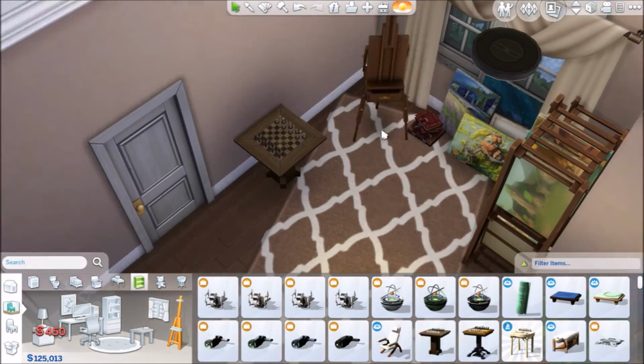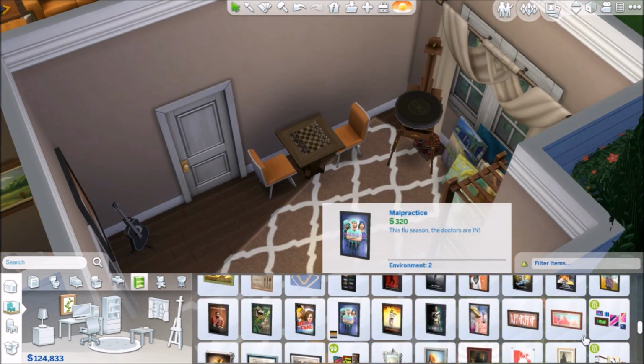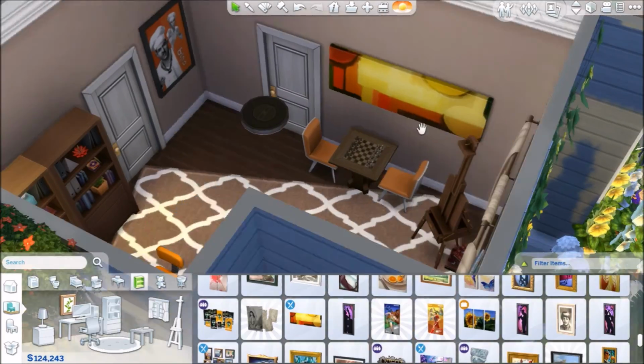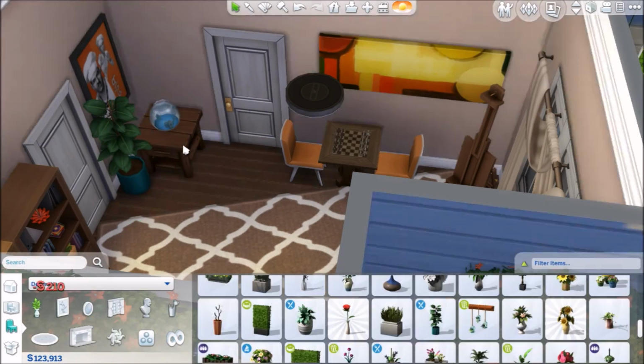So I'm just decorating the office. This is one of the rooms that I wasn't sure about when I was doing the floor plan. I'm like, is that going to be an office? Was it too big for an office? I mean, it could easily be turned into an extra bedroom.